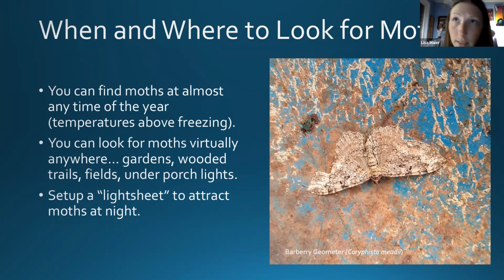I also just found a recipe that's supposed to attract moths, and it's beer, brown sugar, and bananas. And you make a paste out of that, put it on trees, and then go out with your flashlight and see what's coming to visit your secret moth brew.